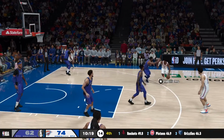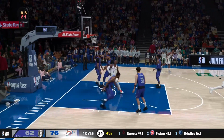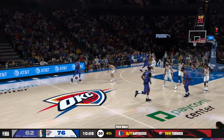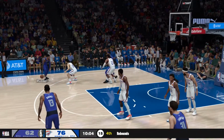Mitchell kicks to Williams. And he converts the layup. Williams has got 5 points in the quarter. The assist totals, Kevin, just continue to grow. They're way ahead in that category. Ball movement has been flawless.